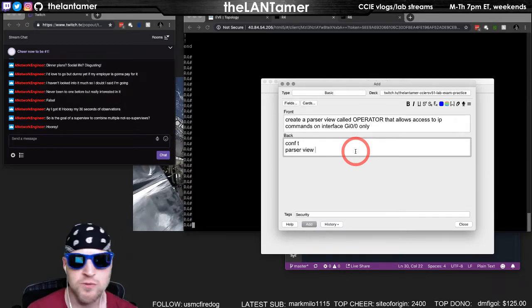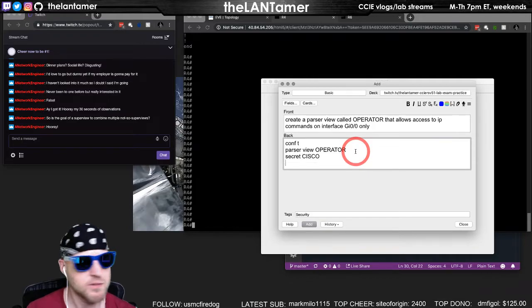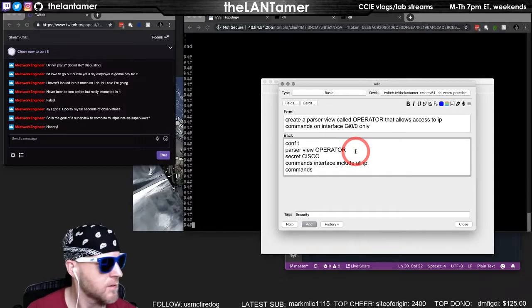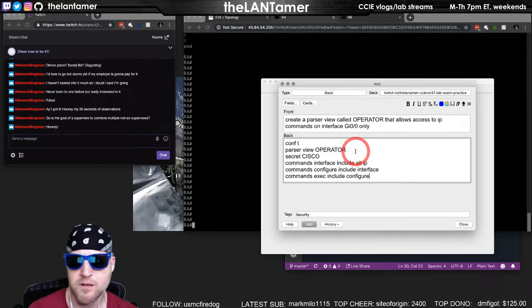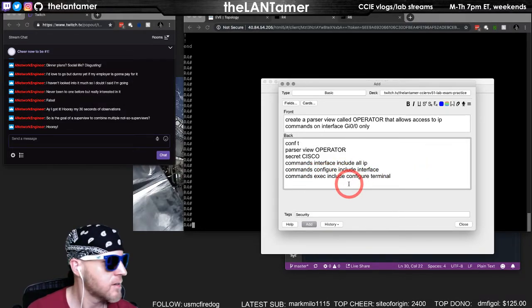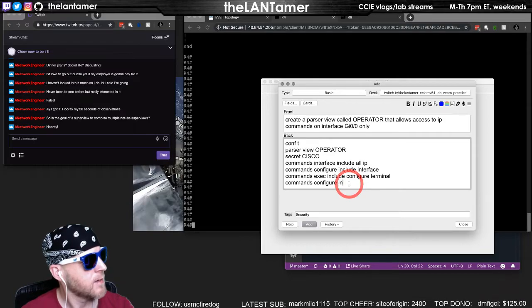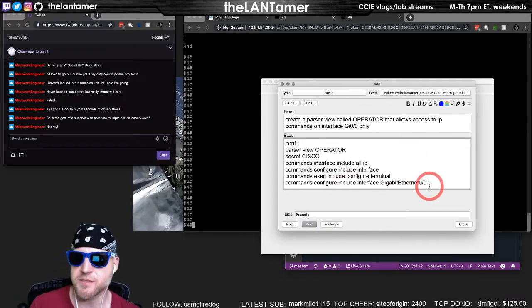So we would do parser view operator, secret Cisco, commands interface include all. See, they can't even configure it unless you give them the exec command, configure terminal. They won't be able to type that command. Commands exec include configure terminal, then configure include interface GigabitEthernet 0/0. I don't know how literal this is either.